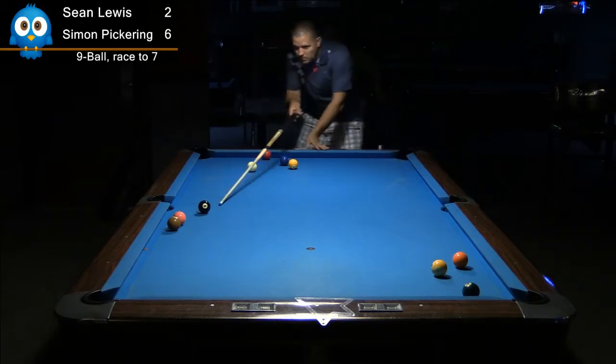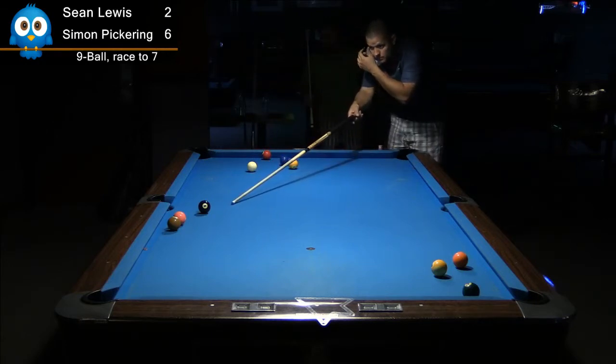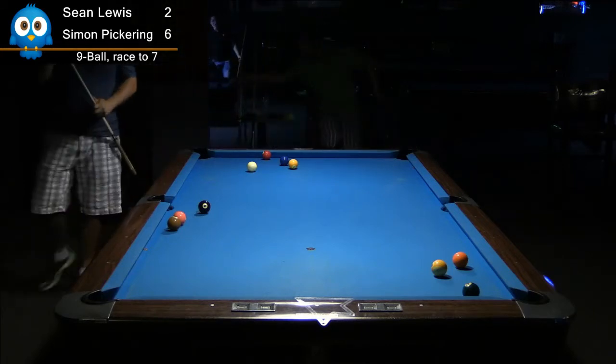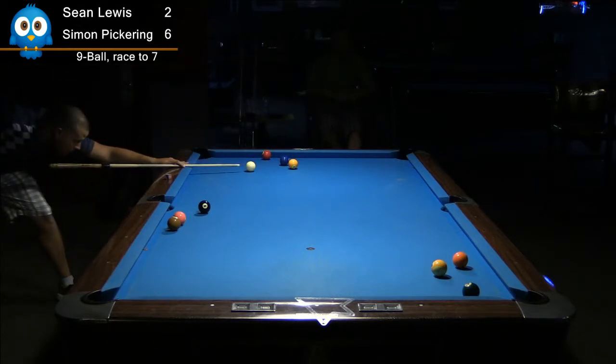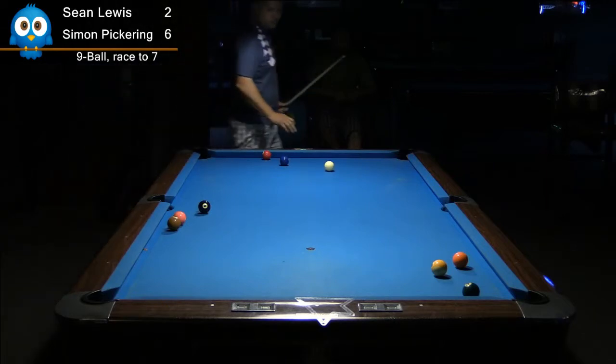I don't know if it's wired or not, Suzanne. I think you might have to cut the 5 a little bit toward the 4, a little toward the rail, but I'm not sure. I'm looking at it from the side, there's about a 1.5 inch gap between the 2 balls too, so it's definitely a makeable combination.